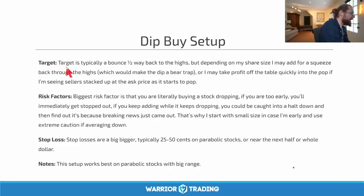So the target is typically a bounce halfway back to the highs, but depending on my share size, I may add for a squeeze back through the highs, which would make that dip actually a bear trap. So it dips, it looks like it's going to maybe flush, and then it rips right back up.